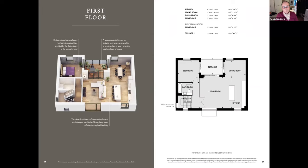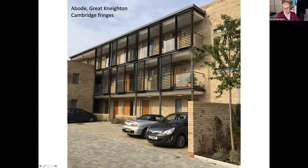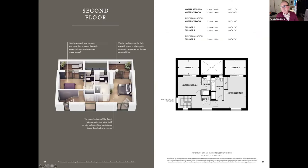And then up one more floor, and you've got these two bedrooms with their own private terraces, and there's a void between them. Now, the parapet here is about sort of chest high, and it's built in brick. If you think about what most balconies are like, they tend to be glazed, or they tend to be in some way open. You know, they're never that private.